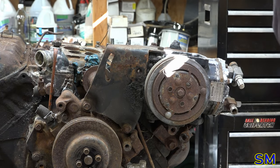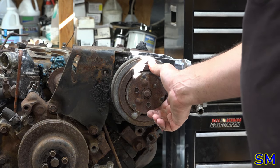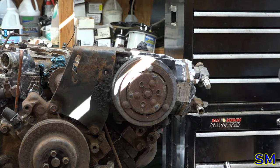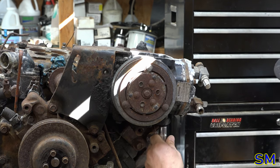It actually spins decently. That's surprising. So this is the idler, but the clutch actually spins as well. So there could be hope for that compressor. I'm definitely going to save on that. Well, we'll get a new one for the... Yeah, I might be able to put it to use in other applications.